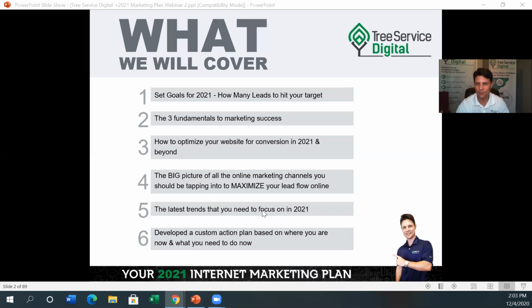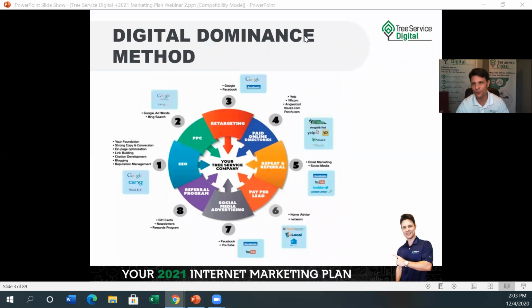Develop a custom action plan based on where you are now and what you need to do right now to make a change in your business. And what we always go through is the digital dominance method. There are 8 spokes on the wheel, and none of them are ones you want to avoid. You can probably start with a handful, maybe 1, 2, or 3 of these. The first one is your website and your SEO. The proper foundation for your business is a good website that people get on and say, wow, this is a real tree business. You've got the credentials, the testimonials, it looks good on mobile, and it's properly SEO optimized. Number 2 is your pay-per-click marketing.